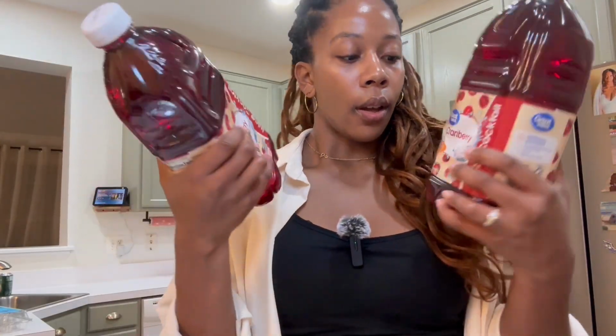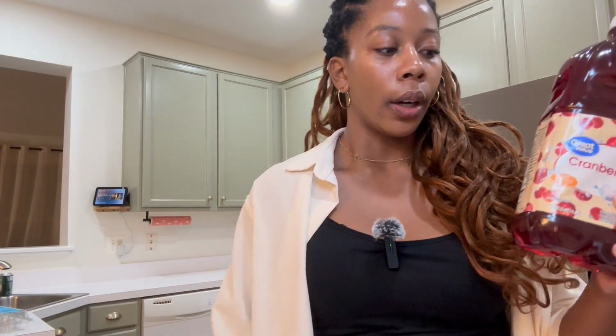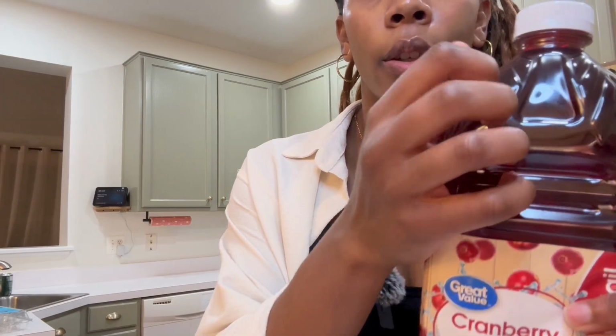So we got quite a few drinks. We got at least 1 gallon, 2 quarts of cranberry juice. My husband and I love cranberry juice and think it was just a nice safe option that everyone can drink for dinner or whenever. And like I said, we got 2 of them. We also got some ginger ale.